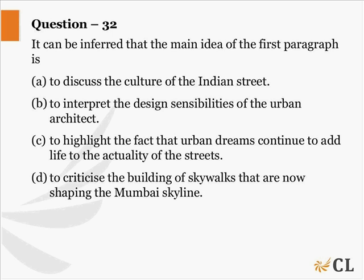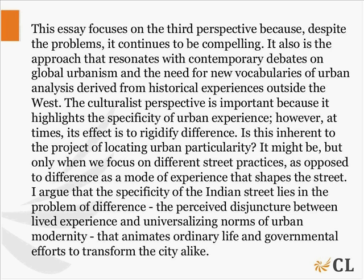If I'm told to read about the first paragraph, I'll just read the first few lines of the first paragraph and the last line of the first paragraph. I will have to combine both, and then the answer will tell me what is the main idea of the first paragraph. So let's go to the first para. This is the first para. Let's read the first few lines.